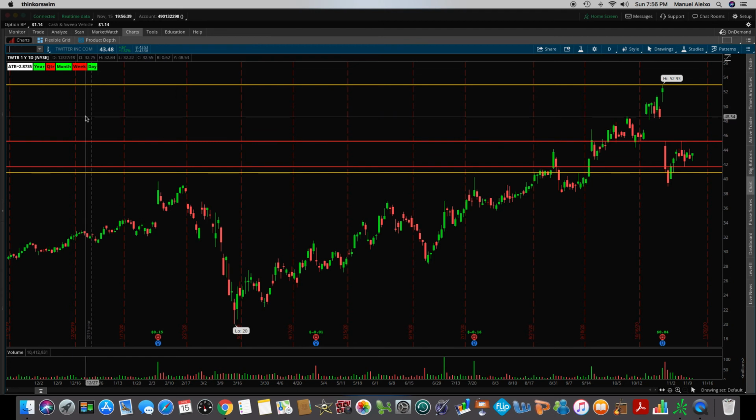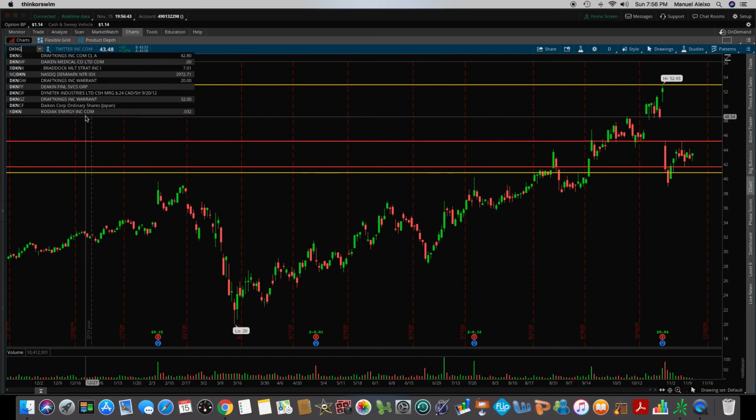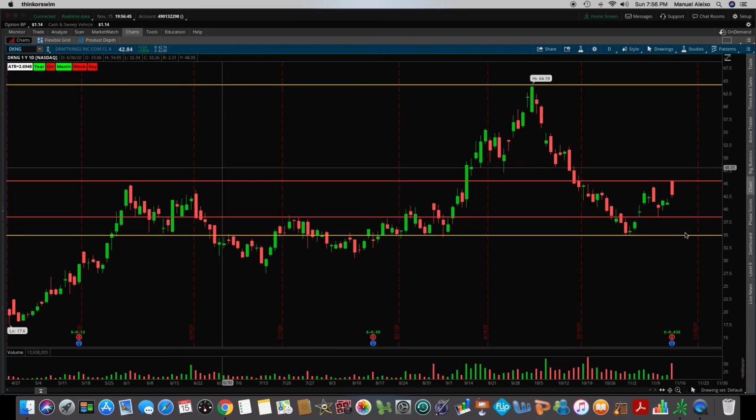Next on our list is DRAFTKINGS, DKNG. Okay, DRAFTKINGS. Here we go. So, DRAFTKINGS, oh boy, it's come down dramatically, found support again in this area here. You can see where the yellow line is. This was last month's low of $34.90, found the support and started to march up again.